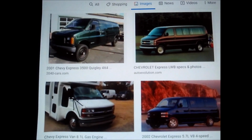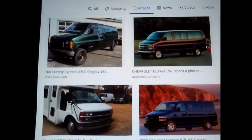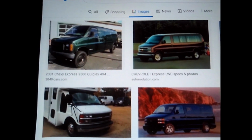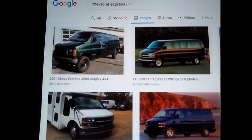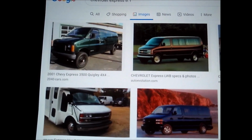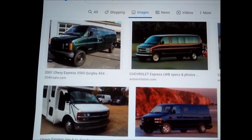I already filmed the main part of this video, but just to add, the Chevrolet Express had a V8 big block option, the 8.1. That was 340 horsepower and 450 foot-pounds of torque, outpowering the Ford V10. Those came in mini buses, and that green one's a Quigley.